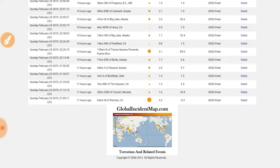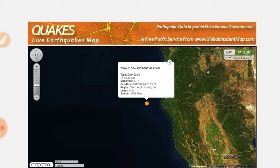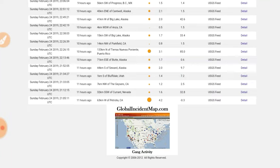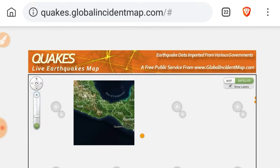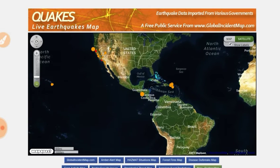Going back 11 hours, we see one of the larger quakes we've seen in California for quite a while there, off the coast of Petrolia, a 4.1. Usually not doing too much reporting on U.S. earthquakes, but when they get into the 4 magnitude, we sure do. 4.5 in El Salvador. There's a location on that. Kind of right at the northern portion of the South American warning area there.